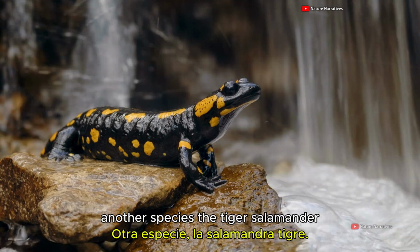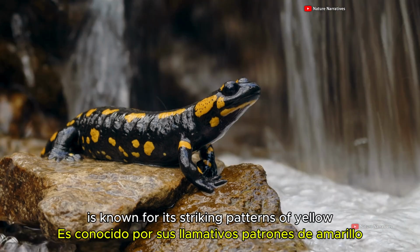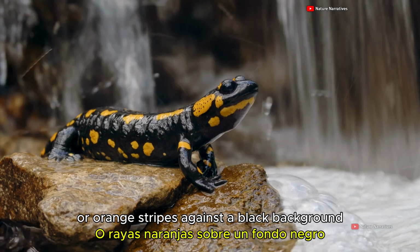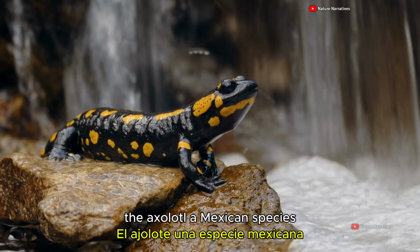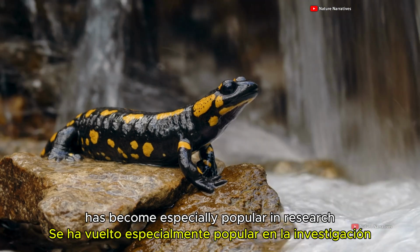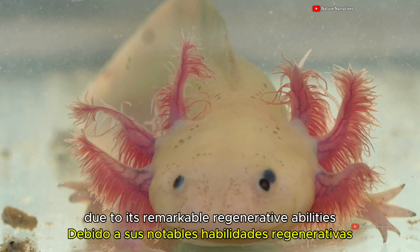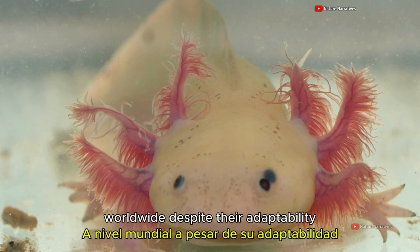Another species, the tiger salamander, native to North America, is known for its striking patterns of yellow or orange stripes against a black background, resembling the coat of a tiger. The axolotl, a Mexican species, has become especially popular in research due to its remarkable regenerative abilities and has garnered interest as a pet among enthusiasts worldwide.